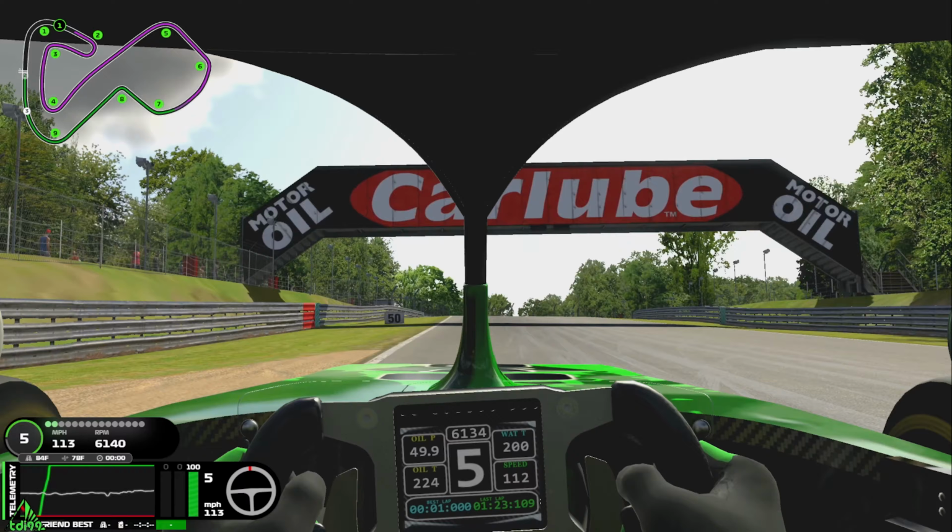50 meter board again, nice heavy spike on it. The corner here is cambered, so make sure you get on the apex of that, all the way over the curb to get the rotation on the car. If you end up away from the apex, you just understeer wide.